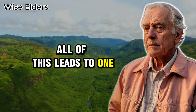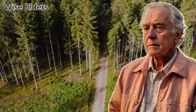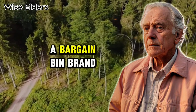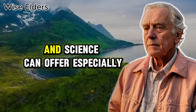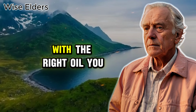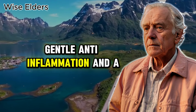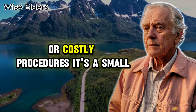All of this leads to one simple truth. The quality of your castor oil directly determines your results. Investing in a pure, unrefined, cold-pressed oil is like giving your skin a powerful, natural medicine, while settling for a bargain bin brand is a bit like taking a placebo. Seniors deserve the best that nature and science can offer, especially when it comes to caring for the body's largest organ. With the right oil, you can harness all the gifts ricinoleic acid has to offer: deep healing, gentle anti-inflammation, and a path to more vibrant, even skin, all without resorting to harsh chemicals or costly procedures.